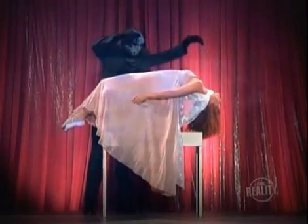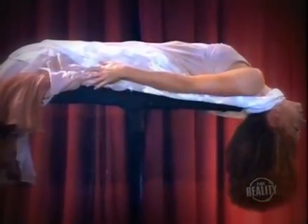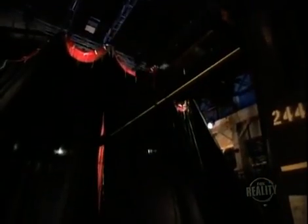Look closely. When our assistant's dress is not draped properly, you can see that she's actually lying on top of a 3-foot-wide platform. The platform is black, so you won't be able to see it against our curtain. It's attached to a hydraulic forklift positioned behind the curtain. When the magician gives the cue, the magical forklift operator raises and lowers the platform. It's not very magical when you see how it's done.